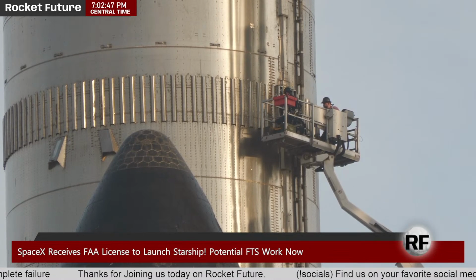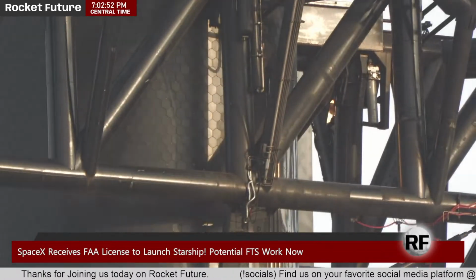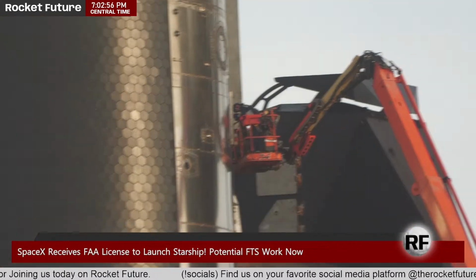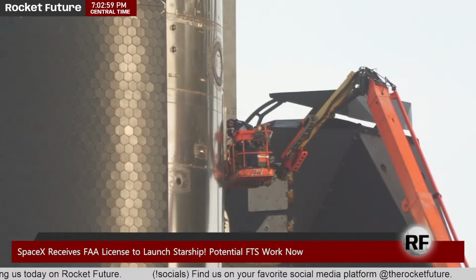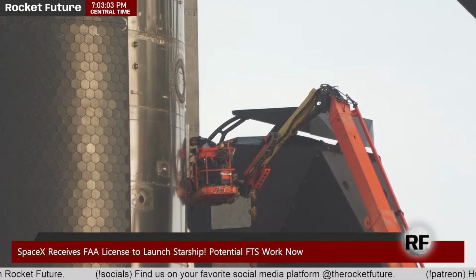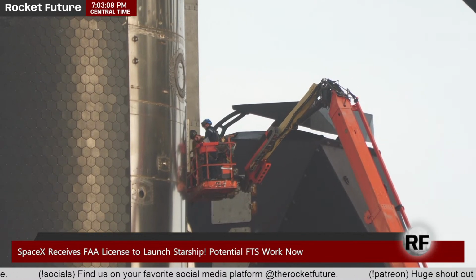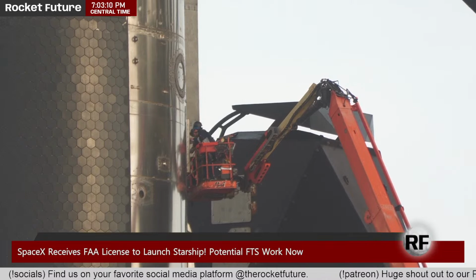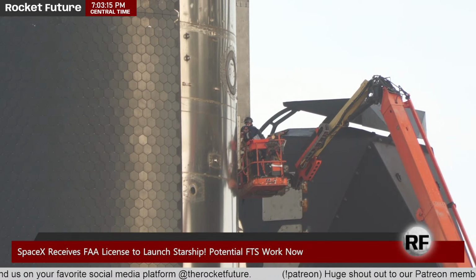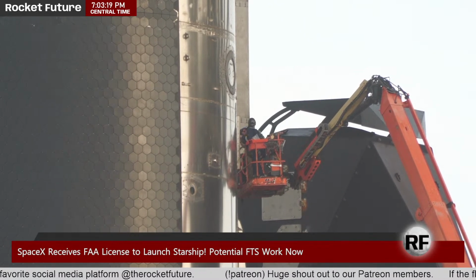So this is the booster. Let's pan down and take a look at the crews working on the ship. So one FTS system on the ship, one FTS system on the booster. They're placed approximately where the two fuel tanks meet. Again, that way if the FTS is activated, those two fuels will mix and it'll cause an explosion in a safe area.